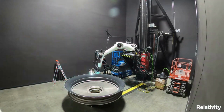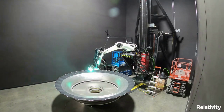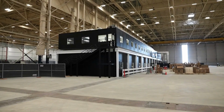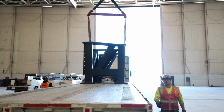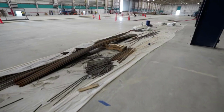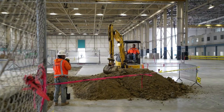Stargate can currently print structures up to 3.4 meters, 11 feet wide by 7.6 meters, 25 feet tall, the world's largest metallic printed parts. Relativity uses direct-to-metal laser sintering, DMLS, to produce geometrically small, high-fidelity components for Terran 1. Each Stargate printer includes real-time in-situ monitoring, inspection, and post-processing capabilities, which take place layer by layer rather than post-print.